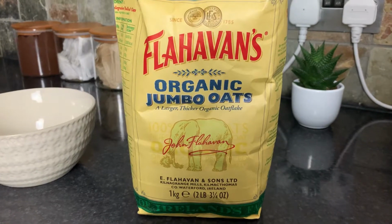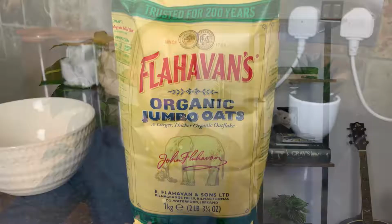I also like the fact that they are organic. Usually they are organic. I don't normally find them that are not organic, but generally organic is going to be better. It's going to be more pure.